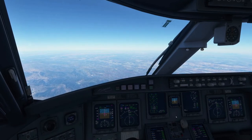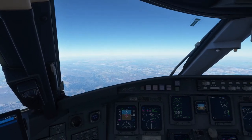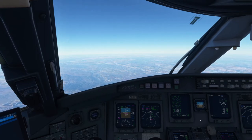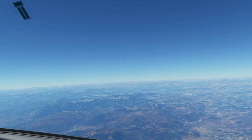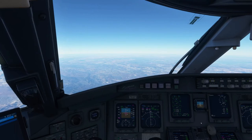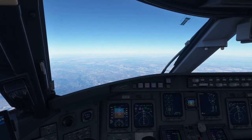With the CRJ and the power settings, it literally is just a matter of practice, getting used to it. Really, the more you fly it, the more you'll get to know the settings, the power settings there, at what percentage to put the throttles.